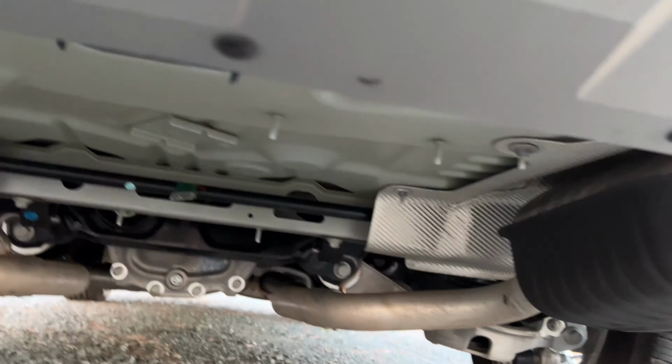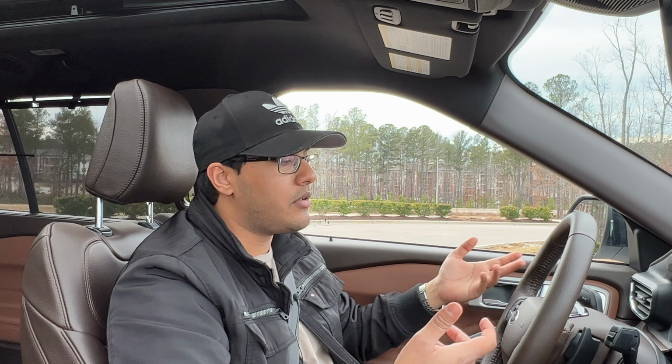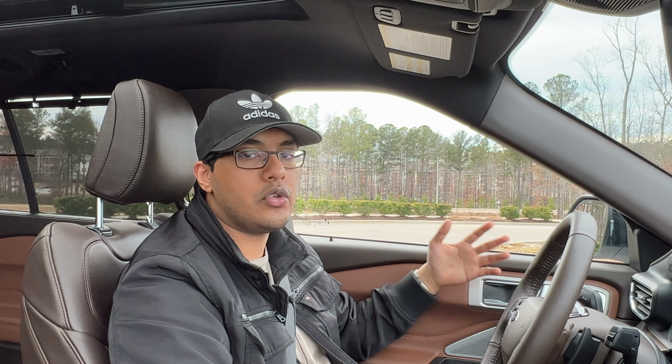I'm glad that they're not just passing off junk to us. They are actually improving these vehicles, and I can even recommend this vehicle now to people. It's definitely something to consider. Put it on your short list. At least try and test drive one if you can.